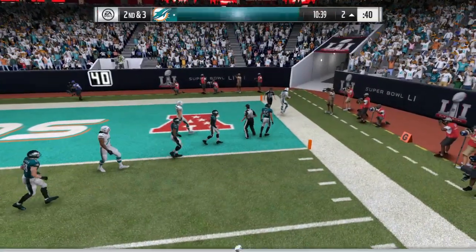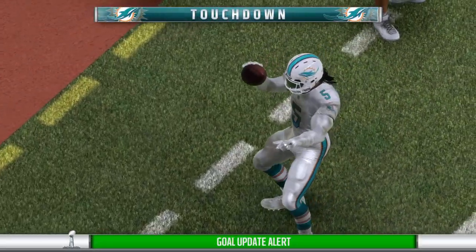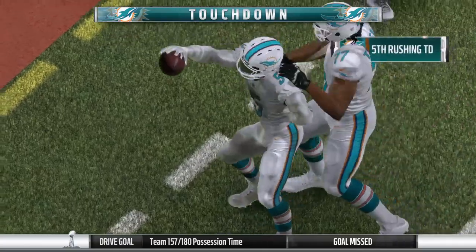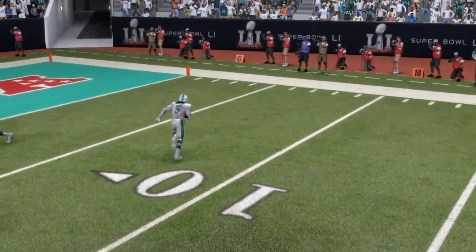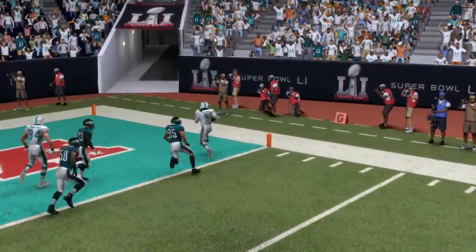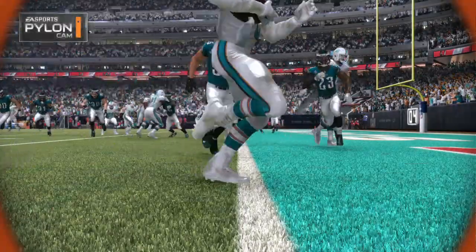And he is into the end zone for a touchdown. A great play there, setting the NFL mark with his 7th touchdown of the game. And the Dolphins have got it on cruise control.